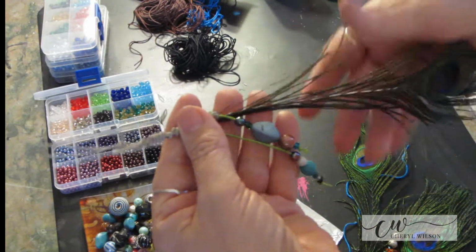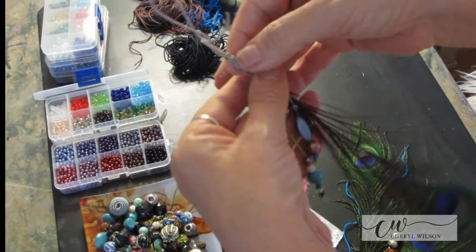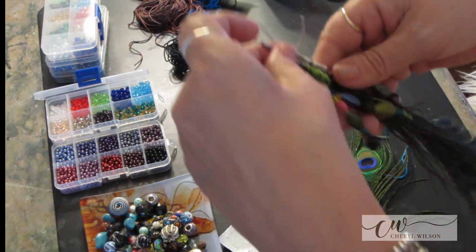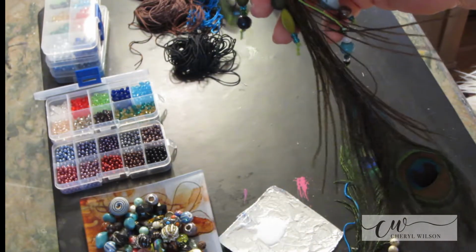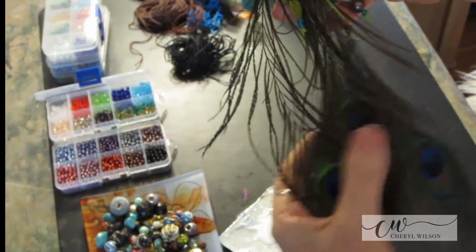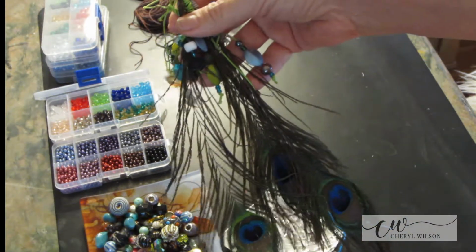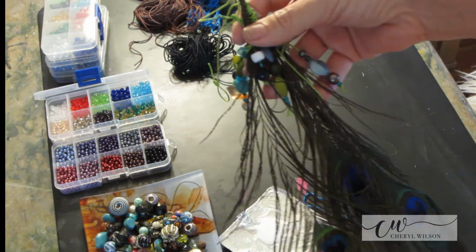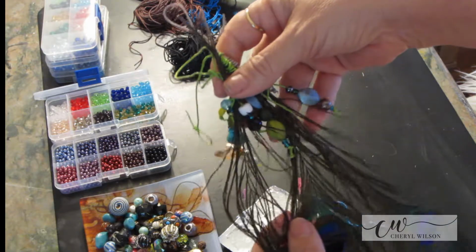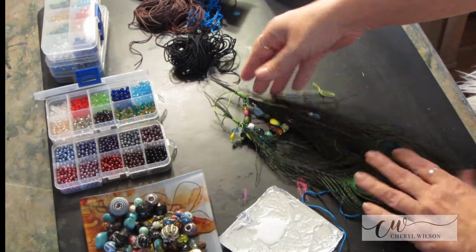So the feather can be any sort of meaning to you. It can just be beautiful. It doesn't have to have a spiritual meaning for you. For me, it does. And just having these hanging in my art studio, they're very simple to make. It doesn't have to be peacock feathers, but you can see a lot of these hanging around just remind me of the spirituality of the feather and how beautiful they are.